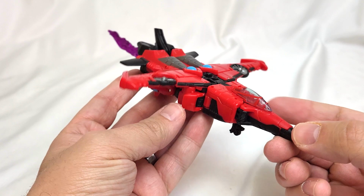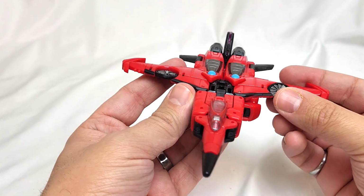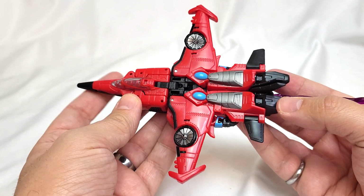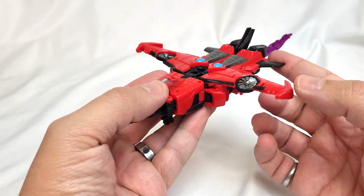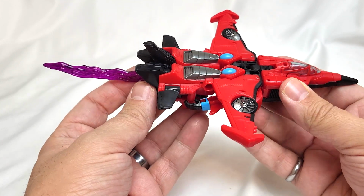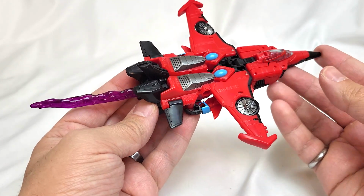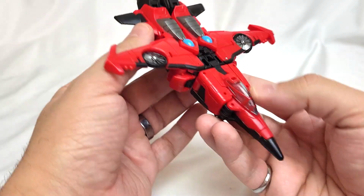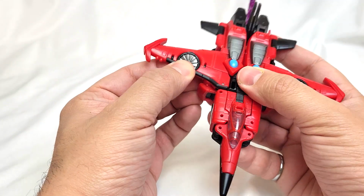And this is actually the fourth deluxe class Windblade mold we've gotten. It is interesting that she is Cyberverse. I feel like Windblade is a character design that hasn't changed since her inception, and I think she came out in, what, Thrilling 30, right? So that'd be like 2014. But yeah, we have her. She is her classic jet.